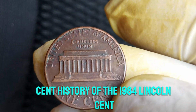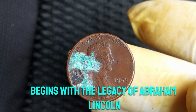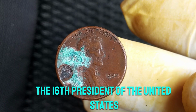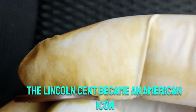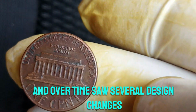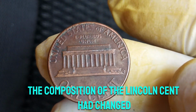History of the 1984 Lincoln cent. The story of the 1984 Lincoln penny begins with the legacy of Abraham Lincoln, the 16th President of the United States. First introduced in 1909 to celebrate Lincoln's 100th birthday, the Lincoln cent became an American icon, and over time saw several design changes. By 1982, the composition of the Lincoln cent had changed.